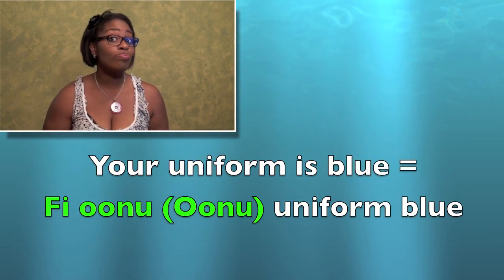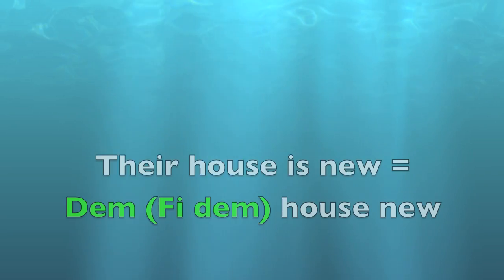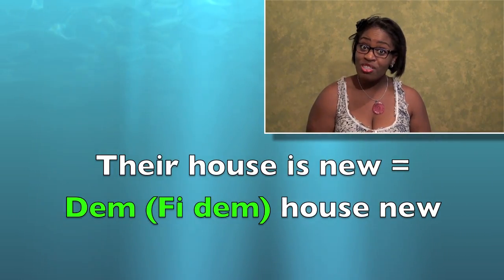Uno uniform blue. Fi them, them. Them house new.